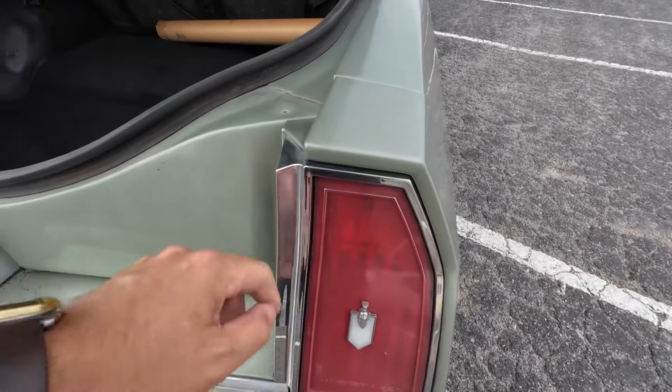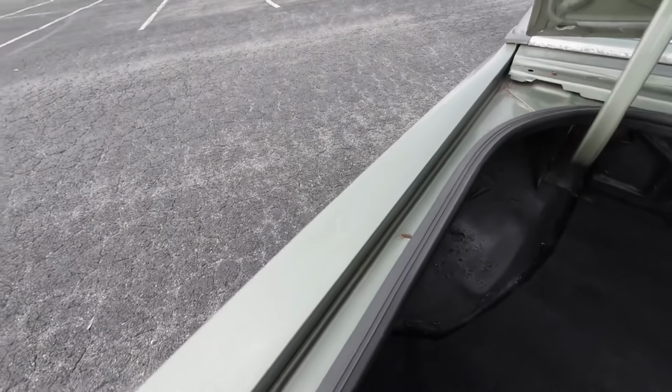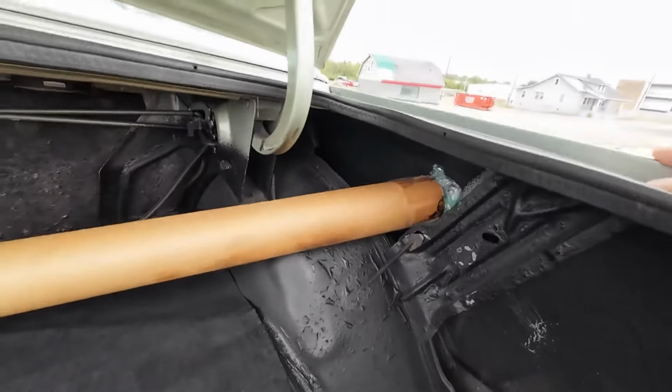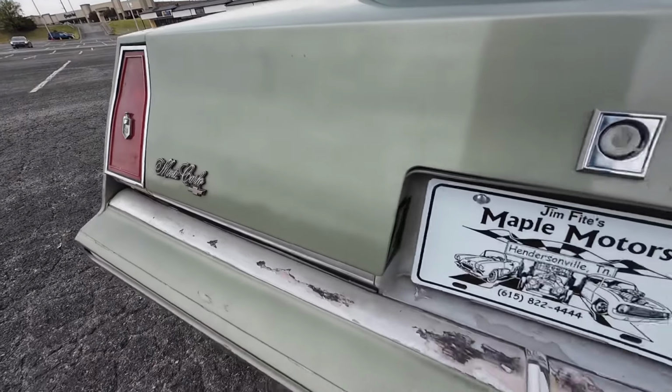Bit loose on that tail light. I think they're just like that, actually. The seal looks good. And the trunk also looks good. Carpet kind of thin. Down with the trunk lid. Spot there.